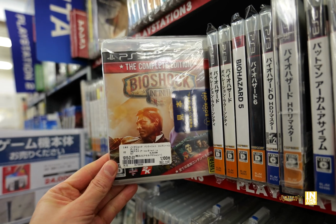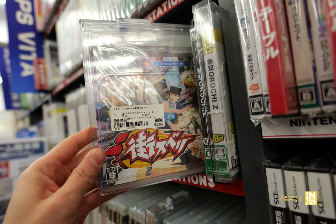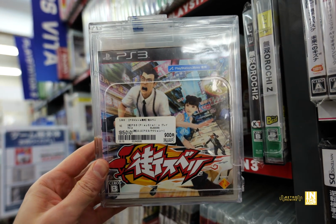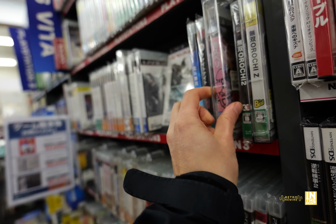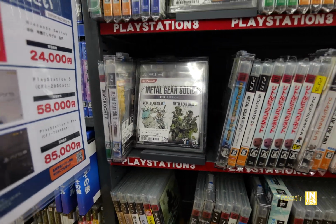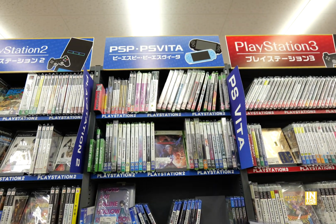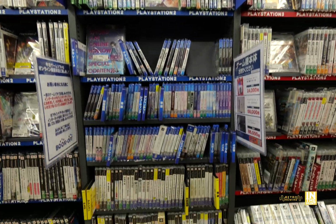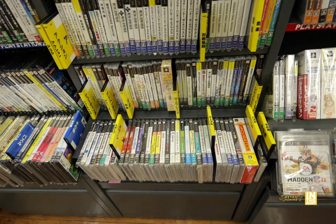And we have BioShock Infinite. This is the complete edition. That's one that I do want to get. I believe in this game you pull off these crazy stunts, and it may support stereoscopic 3D. What else do we have? Some PlayStation 4 and then some Xbox action. It's always nice to see the Xbox stuff. And PSP games.